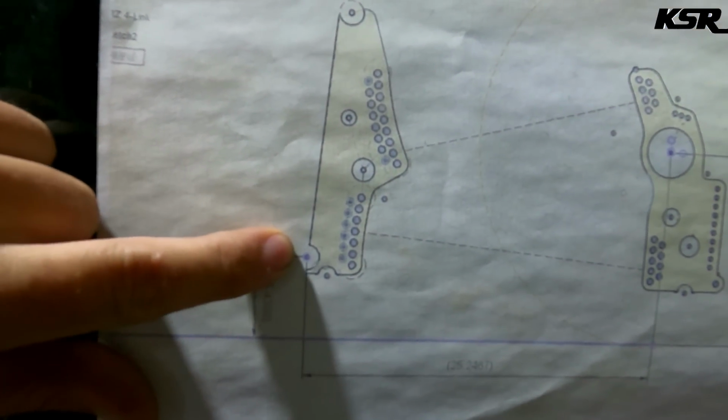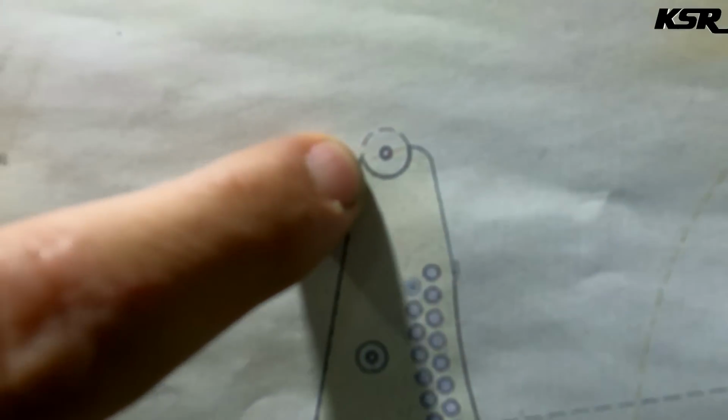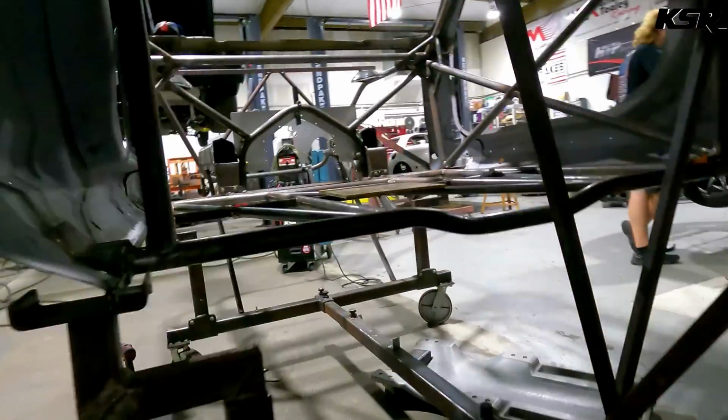So it lands on the bar there, and then I don't want to put that bar in until I actually have the brackets. Yeah, I could just follow the numbers, but I want to actually fit it with all the parts in hand in case something tweaks or moves or something. It all fits right. So quite a few more bars have been added.